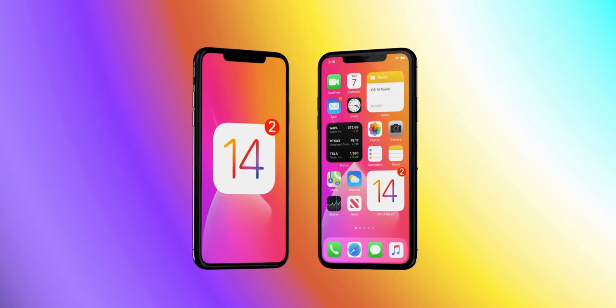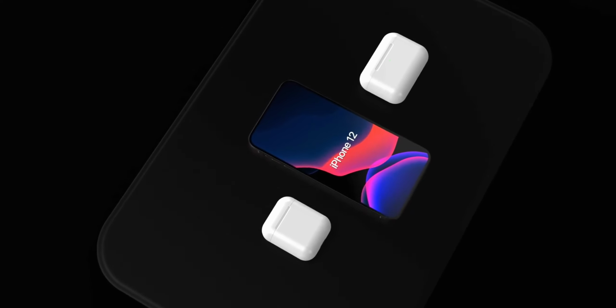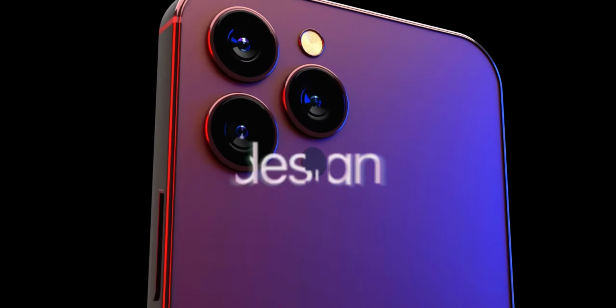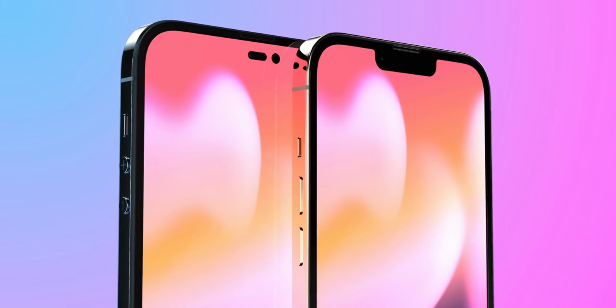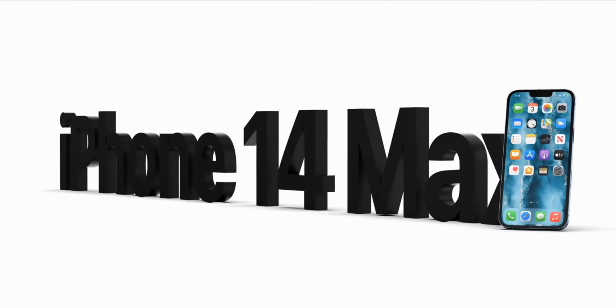As for a price, it's also difficult to predict, but I suspect the iPhone 14 will match the price of the iPhone 13, which starts at $799 for the regular iPhone 13 and $999 for the iPhone 13 Pro. However, there could be no iPhone 14 mini at all, so I'd expect a larger 6.7-inch iPhone 14 Max to cost $899. From there, the iPhone 14 Pro costs $999 and the iPhone 14 Pro Max costs $1,099 or more.